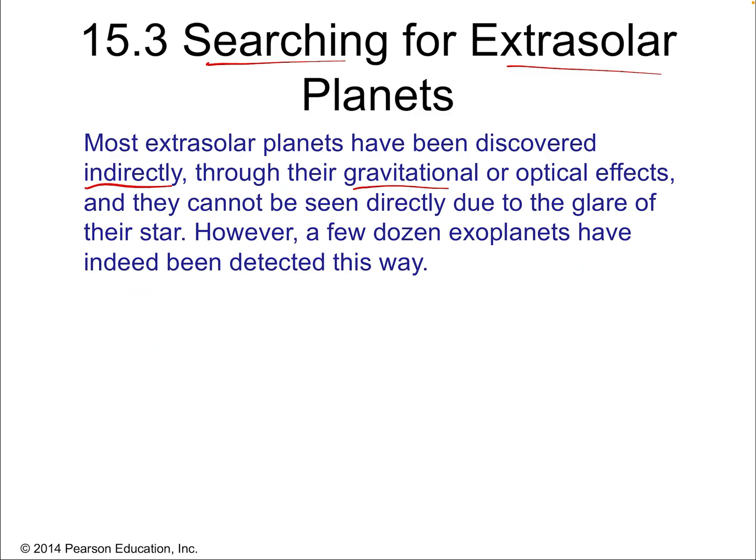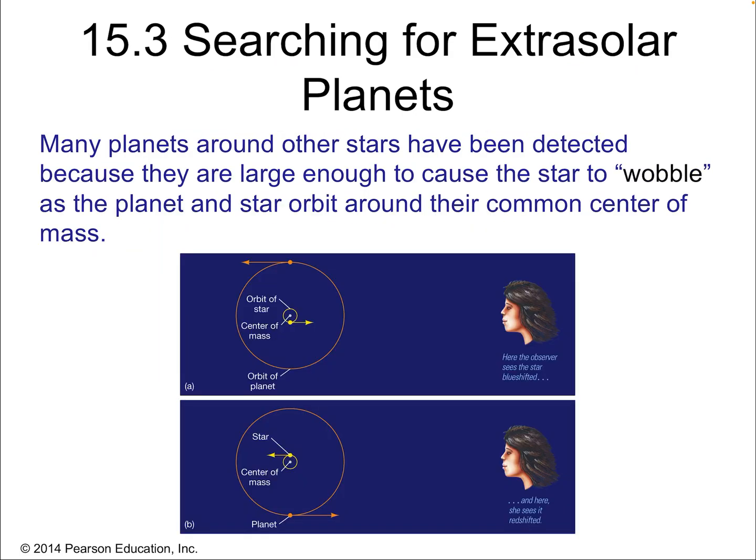Because if we consider Jupiter, for example, Jupiter tugs on our sun, and it causes the sun to wobble back and forth. If an observer, like an alien in another solar system, was to look at our sun, they would notice that wobble, and they'd be able to calculate the mass of Jupiter from that wobble. And that's exactly what Earth scientists do. They observe these wobbling stars. And they also observe variations in the brightness of the stars as planets pass in front of them. And that's what this indirect observation of exosolar planets is all about. Okay, so let's talk about a few of the distinct techniques.